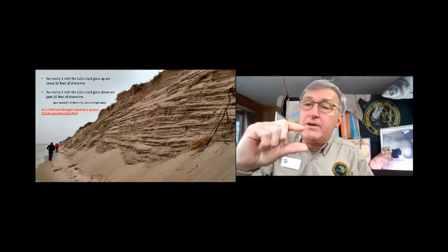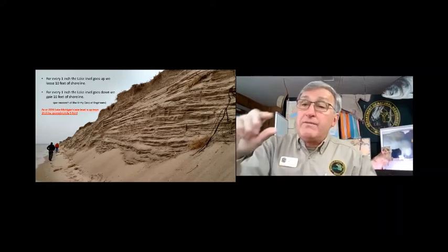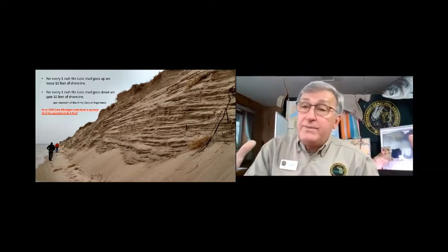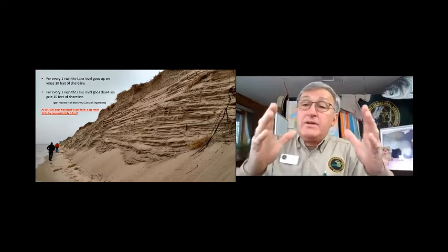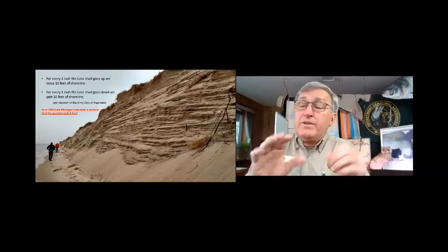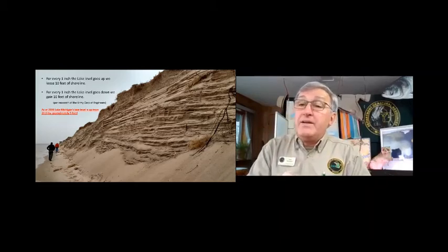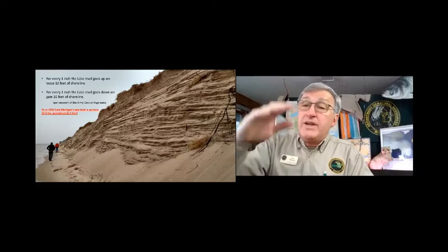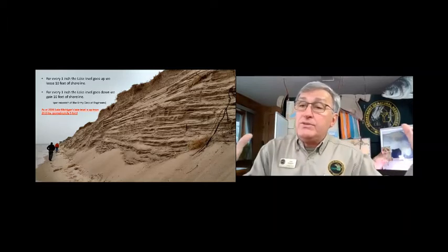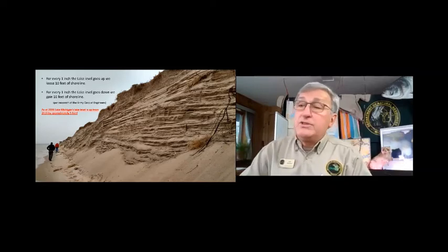And with that, for every one inch the lake goes up, we lose 10 feet of beach. For every 1 inch the lake goes down, we gain 10 feet of beach. Now that's mathematical. If you wanted to do this, boys and girls at home, figure how many inches are in 5 feet, okay? And then you can see how much shoreline we lose. In this case, you've got a picture right here. We're losing not only shoreline, but we lose some dunes.